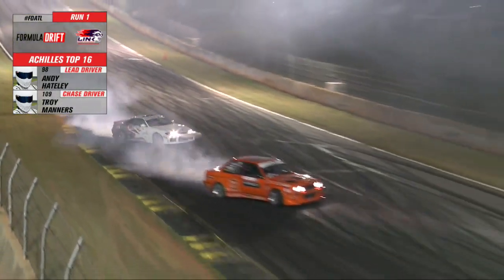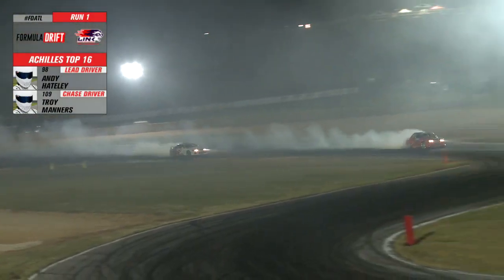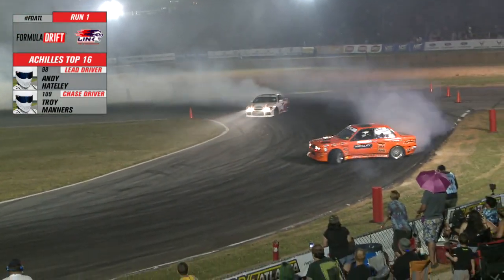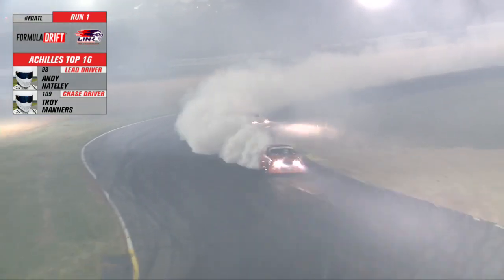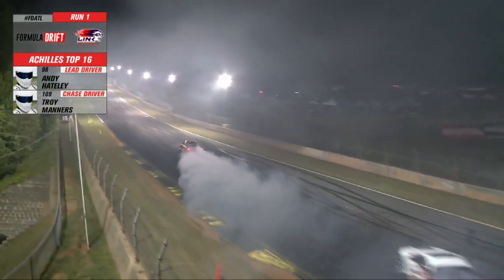And here we go. Andy Haley out front initiates. Troy Manners, Squirt, back there quite a bit. Andy Haley wraps around that first clip. Squirt needs to gain some ground here. Andy Haley, consistent angle coming into the first and now the second outer zone. Tighten it up to the front clip. And out of the horseshoe goes Andy Haley, past that touch and go. Troy Manners keeps an equal amount of distance throughout the course.